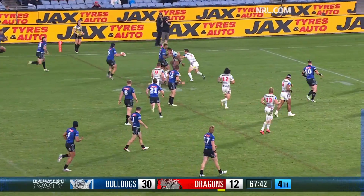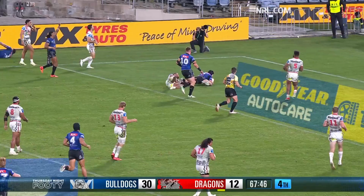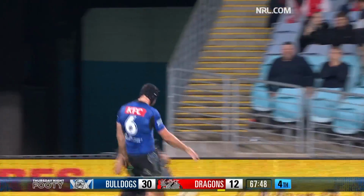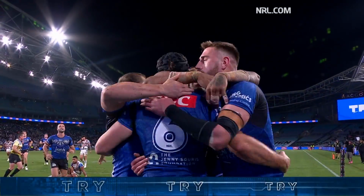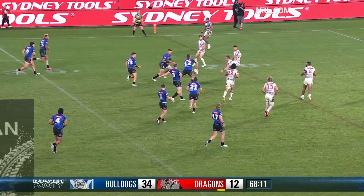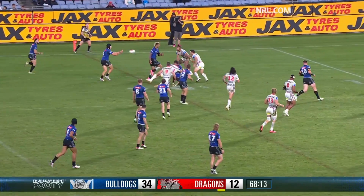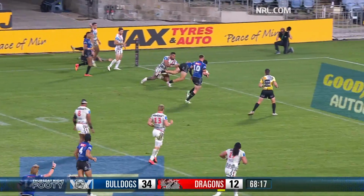Salmon for Sexton, for Burton, for Sherry. Back over the top to Burton. There's no one there. There's absolutely no one around Matt Burton after he took that inside pass. And Canterbury... Harvey Norman replay, you can count the defenders. 1, 2, 3, 4. He'll go to the line and he'll have a two-man overlap on the outside. Sherry does well here, just over the top.